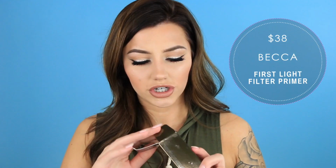It feels almost just like the Dr. Brandt Pores No More primer. It has that same very smooth feeling to it, and it actually had a little bit of a tint to it. I don't know if you can see on the back of my hand, I kind of rubbed it all out, but it did have a little bit of a darker tint to it, so I really like that. I feel like that's going to do a good job with evening out my skin tone, so I think that's really cool.